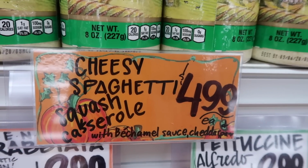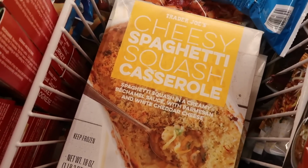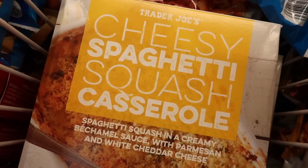Also in the frozen section, I found this cheesy spaghetti squash casserole. It looks really good. Probably something really great to keep in your freezer. Just pull that out and have that with a salad, and boom, you're done for dinner.